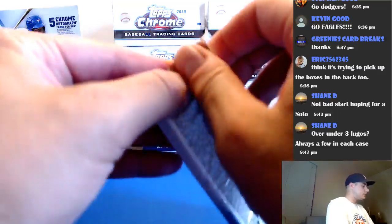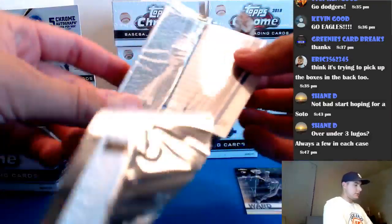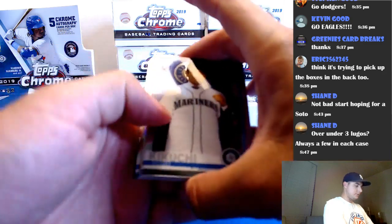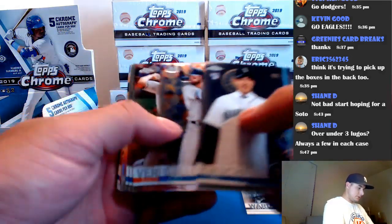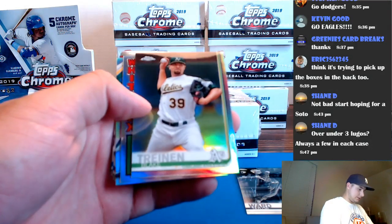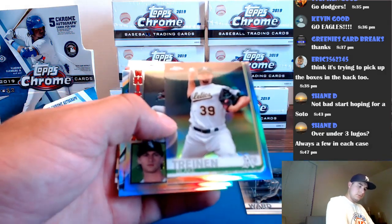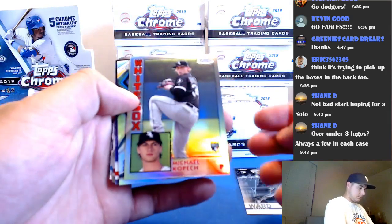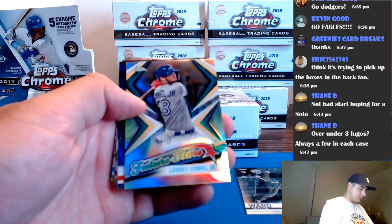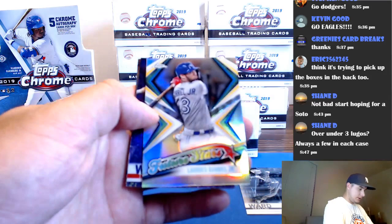Alright, so it's three more packs in this box, and then we still got two more autographs, so it's either this one or the next two ones we got an autograph. Looks like this one may be an autograph. Kikuchi, Joey Gallo, Verlander, Hamilton, again, I can't pronounce it, sorry guys. That's a refractor of his. Michael Kopech, rookie card for the White Sox. Gurriel. Looks like we got a purple, actually, so it's not going to be our auto. Last two autos are going to be in the last two packs.